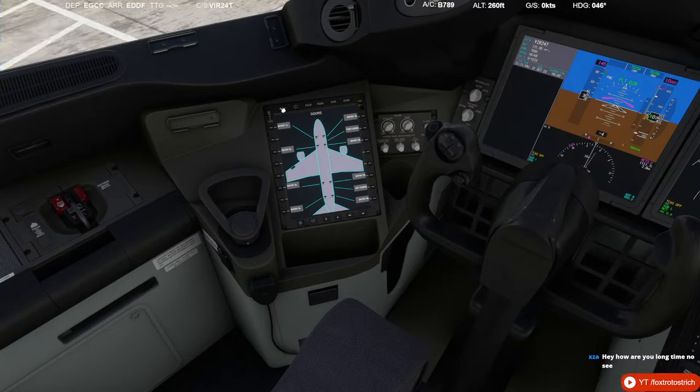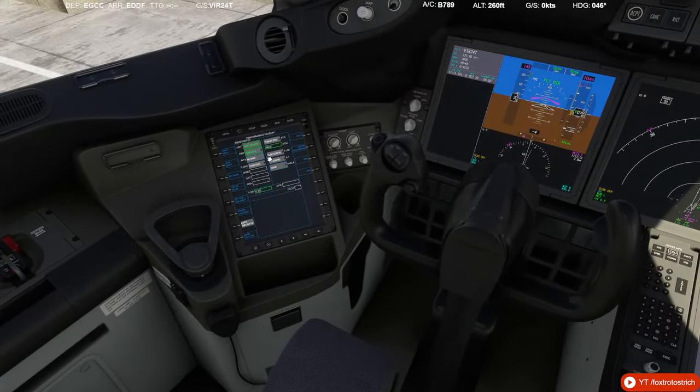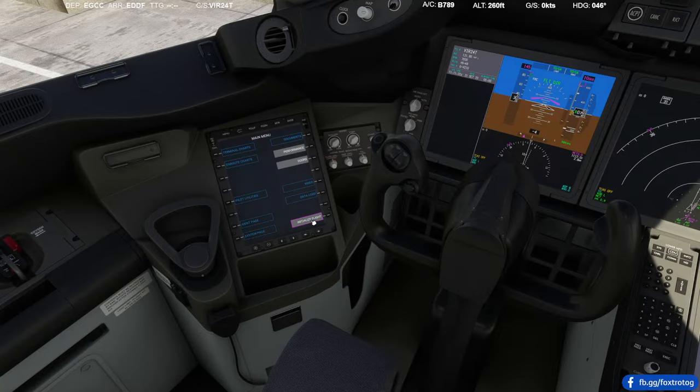But I'm here now. So we do have a performance page as well, I'm not going to lie. Jordan, you might be able to help me out here, but I don't really know how to use the performance page. As far as I know, it doesn't affect the FMC if you've set the FMC up, so I'm going to leave it as it is. But Jordan, if you can help us out with that, and the initialized flight, please do so.